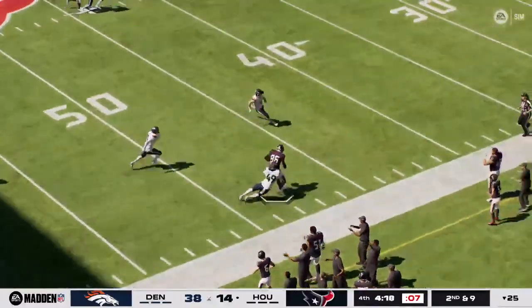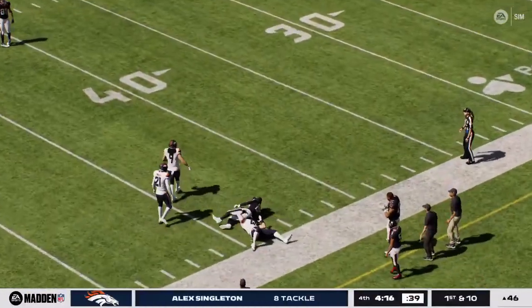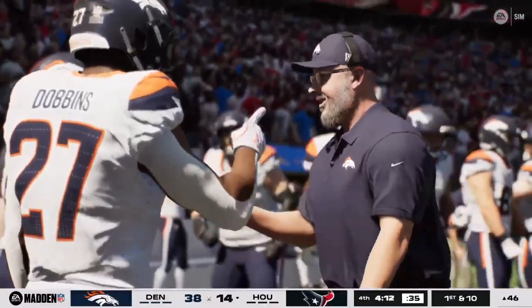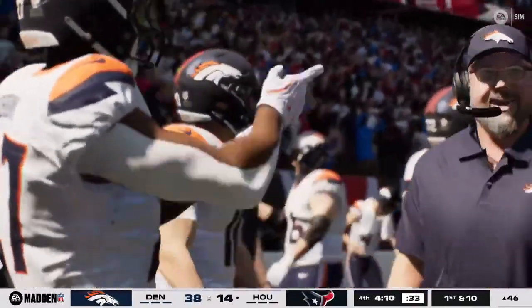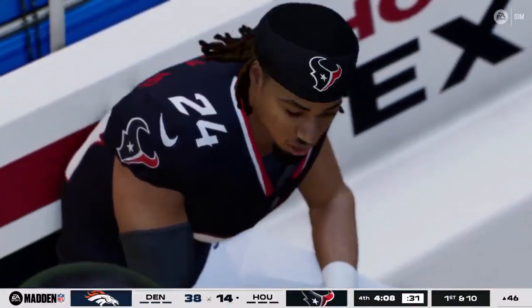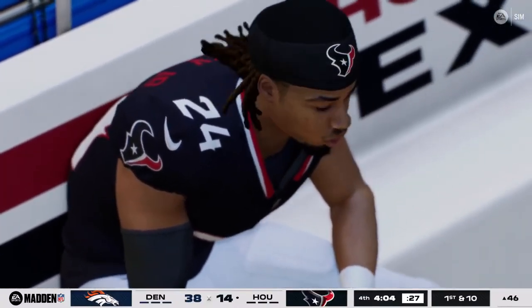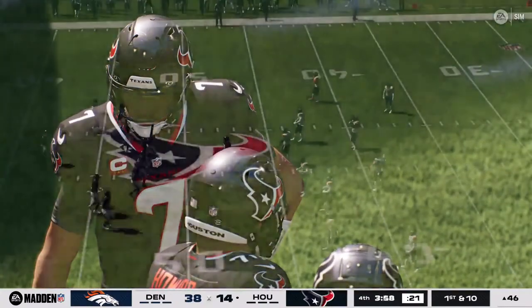Catch is made. It's Schultz on the out route. And he'll be taken down, but not before they work it across midfield. Good yardage after the catch. Is that play good for 30 and a first? To get back in this ballgame, big plays are going to be necessary. And here's one right on cue.